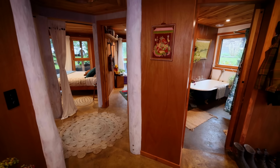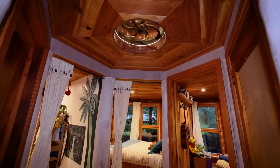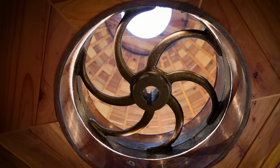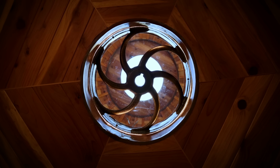Yeah, that's right. And through there, I'm guessing we've got all of the bedrooms. Can we take a look at that? Sure, come on through. Oh, this is just so cool. Look at that. That is amazing. I love the way that you've created this window right through to the upstairs and then to the sky. That is just so neat.